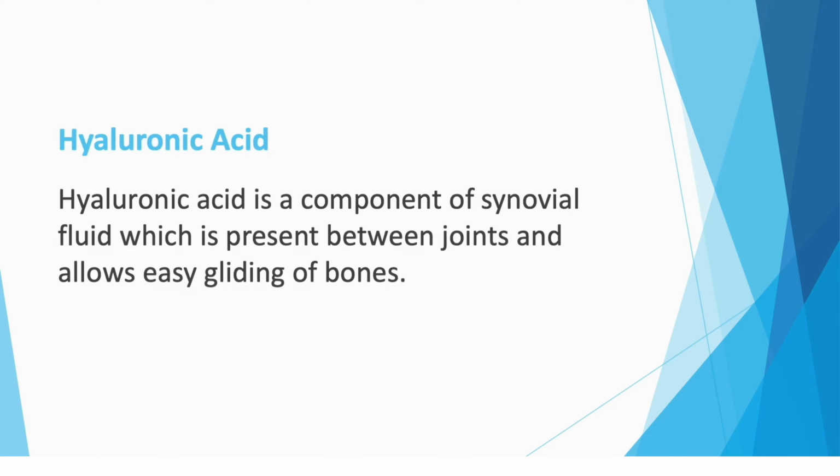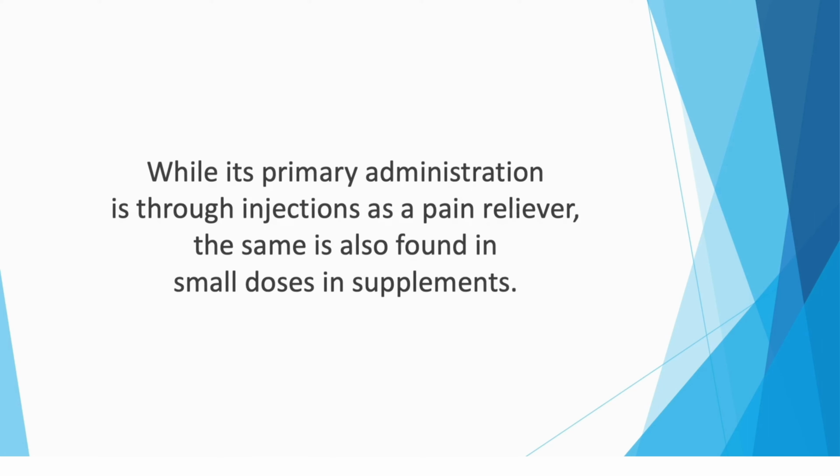Hyaluronic acid. Hyaluronic acid is a component of synovial fluid, which is present between joints and allows easy gliding of bones. In patients of rheumatoid arthritis, this component starts to break up and the functioning of the fluid is affected. While its primary administration is through injections as a pain reliever, the same is also found in small doses in supplements. Research shows that low doses of this acid can reduce chronic pain and joint stiffness, though results may vary from one person to the next.